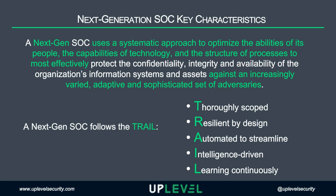And so what I'm going to do for the rest of this presentation is walk through each of these five components and show you how they affect the people, technology, and processes.